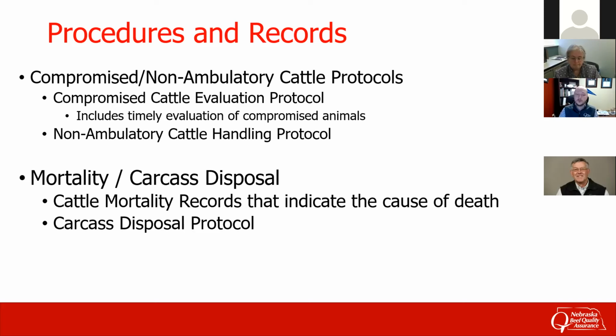Mortality and carcass disposal. Again, typically it's based on the audit if you have it in place, but I do encourage you, for Nebraska producers, there are guidelines about how you dispose of carcasses. And so I'm working right now to develop a proper carcass disposal template for you to use. You can find that at our UNL BQA website.